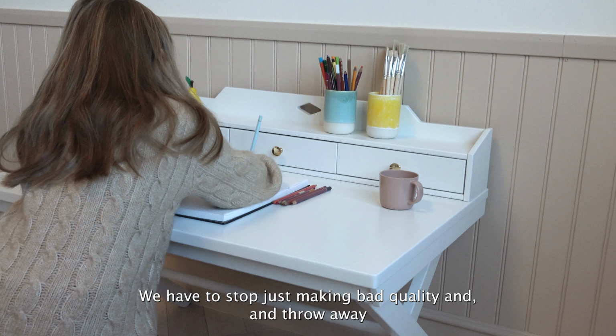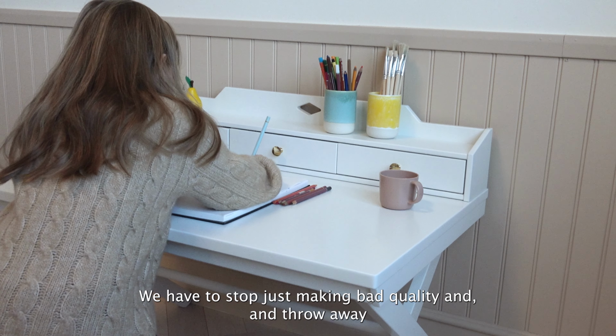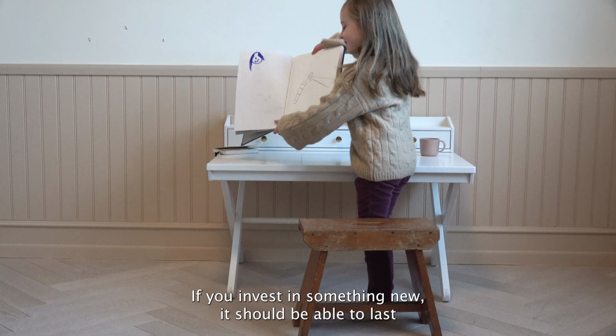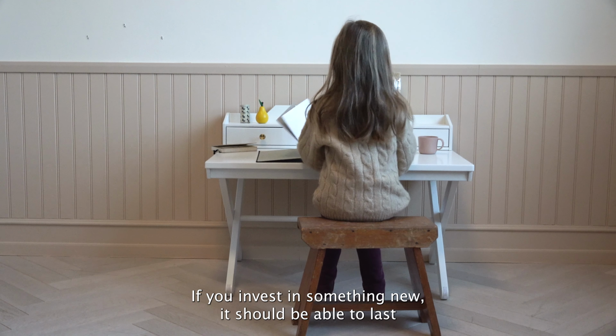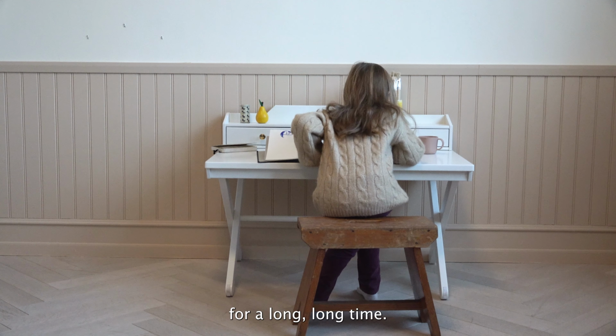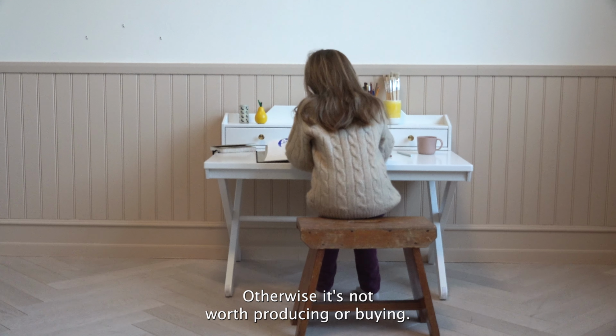We have to stop just making bad quality and throw away all these things. If you invest in something new, it should be able to last for a long, long time. Otherwise, it's not worth producing or buying.